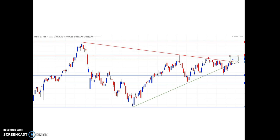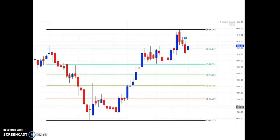Moving on to the next one, it is Cipla. It's a daily candlestick pattern. If you observe over here, I would like to discuss the bullish harami candlestick. Today it has formed a bullish harami candlestick, and if you observe over here, the resistance level above this, it closes around 622.90.